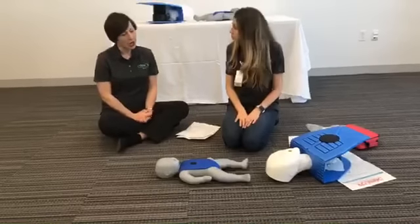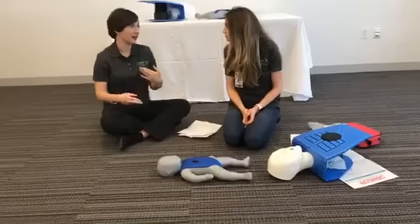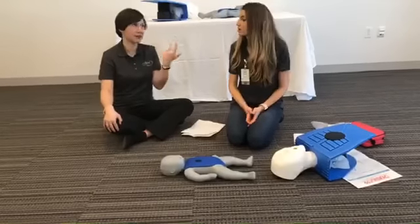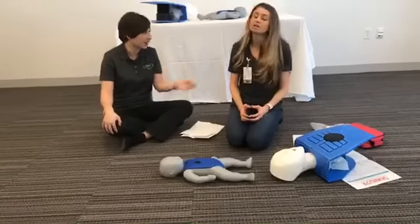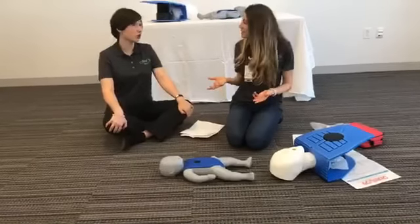So we talked a little bit about eating, but what are things that might have happened in advance of a child needing CPR, like starting to choke? Largely just food that's not chewed up well. Yeah, food that's not chewed up well. Also small toys.